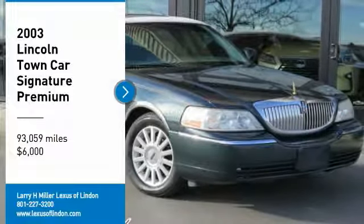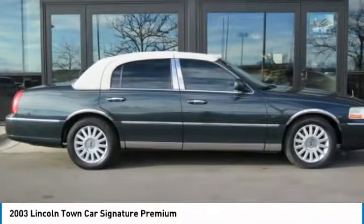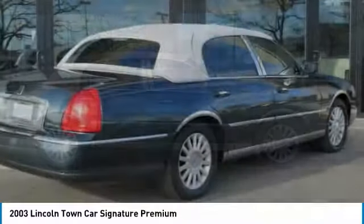Looking for the right vehicle? Check out the 2003 Town Car. The new Lincoln Town Car is a classic, elevated to new heights.